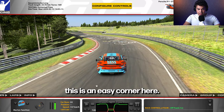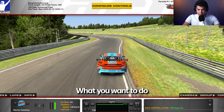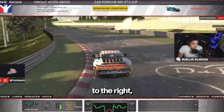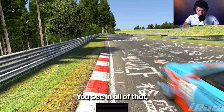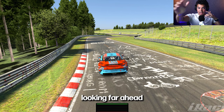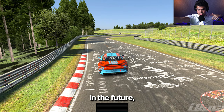Same thing. This is an easy corner here. This is not a corner. This is just a deceptive kink to put you offline. What you want to do is stay on the inside here as much as you can to the right, because the actual braking zone and the actual corners are the next two. So stay here. You see, in all that, it's always the same topic, because you're probably not looking far ahead enough and planning and optimizing your line for what's coming in the future, in the next 2 seconds.